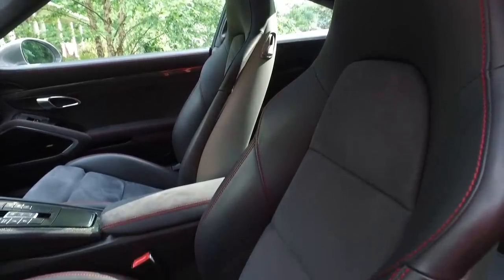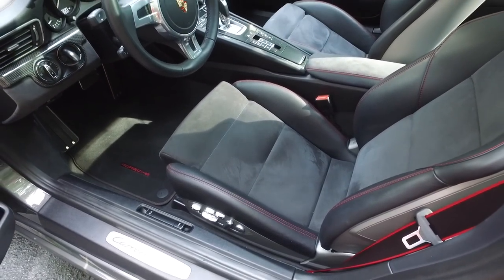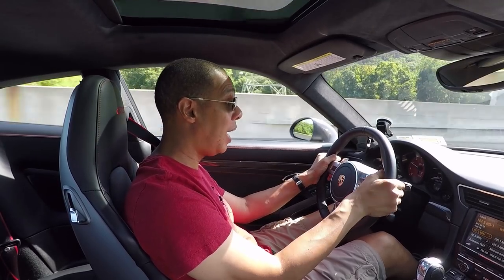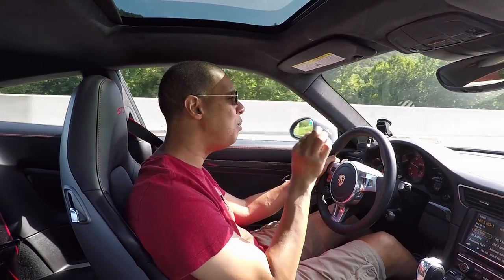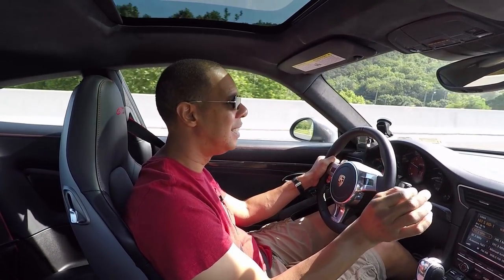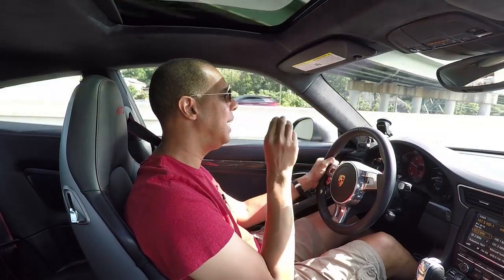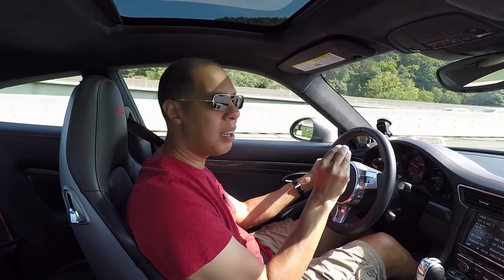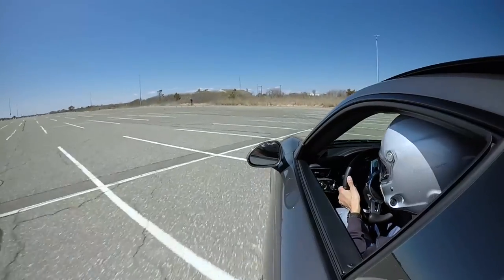With these 18-way adjustable seats, you're so comfortable. I could spend hours in this car and not have any back issue at all. It's a great all-around sports car. It can do so many things, and that's what makes it so awesome. It can be compliant. It can be a cruiser. It can be a furious sports car that will demolish anything on the racetrack.